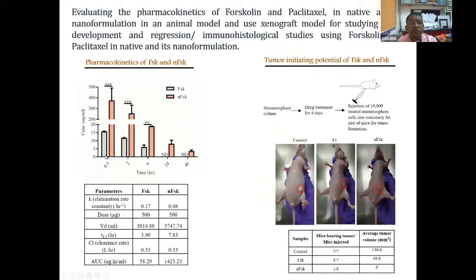You see, when we did the kinetics, there is an increase of around 30 folds at 30 minutes and then at 2 hours. The porcelain in its native form we can detect up to 24 hours, but when we gave it in our particular system, we detected it up to 48 hours. So more or less, we can say we can increase the pharmacokinetics.